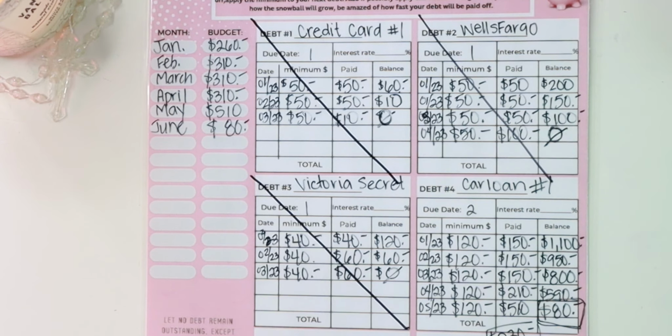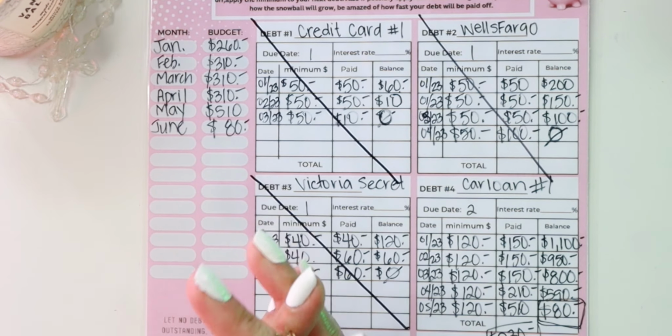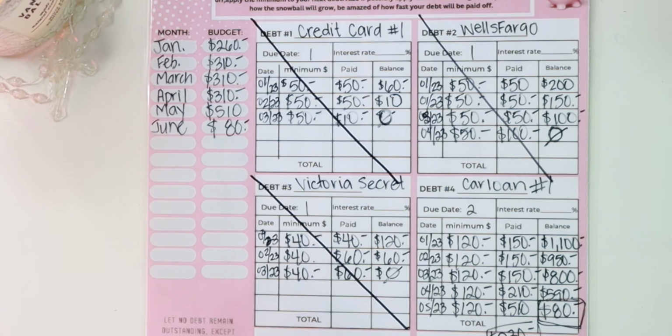I'm on this journey to being debt-free, and I always pray to God that someday in the near future that will be possible. I was able to pay some debt this year, but it has had me a bit stressed because we still owe quite a bit. But yeah, I'll go over that in another video.